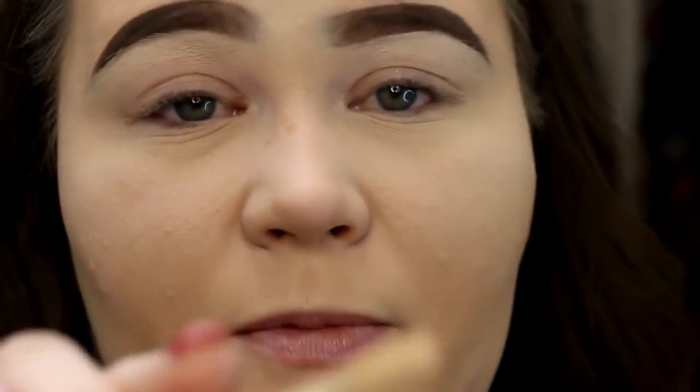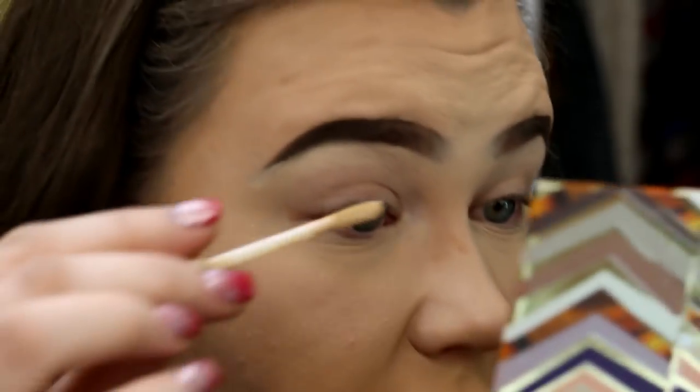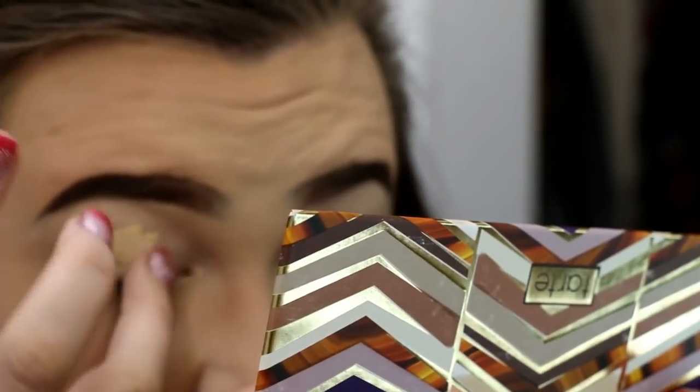Why, Paige, stop doing this in the view. This is me trying to apply makeup using the viewfinder. Don't ever do that. That's a horrible decision. What is on my nose? How did I get brown dots on my nose?